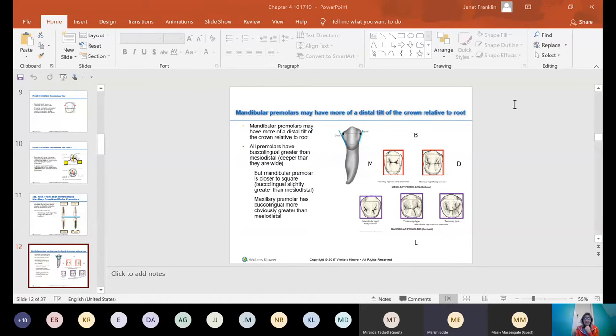I have a question. Sure. Is that just for mandibular premolars that they are deeper than they are wide, or is that for mandibular and maxillary? All premolars have a buccal lingual greater than the mesial distal. All premolars deeper than they are wide. Okay, thank you.